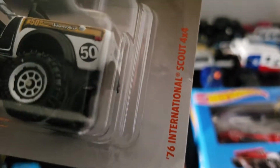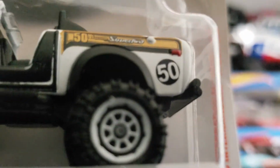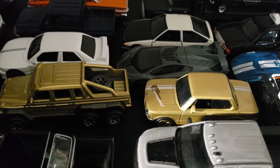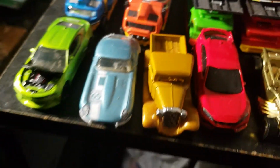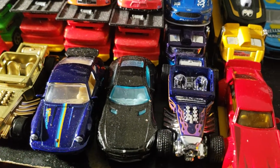Next, we got this '76 International Scout from the NBX Rescue series. And it's part of that. As you can see, it's got a Super Fast 50th anniversary logo on there. I don't know if these are the gold series, some kind of gold series they had. But this was the first series they released, which was the moving parts, which is the green Camaro, the gold '32 truck, and the blue Porsche.